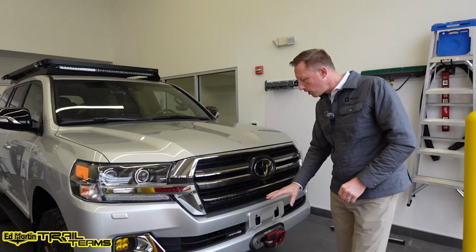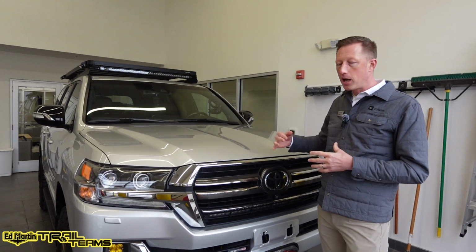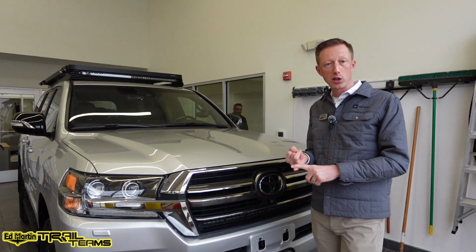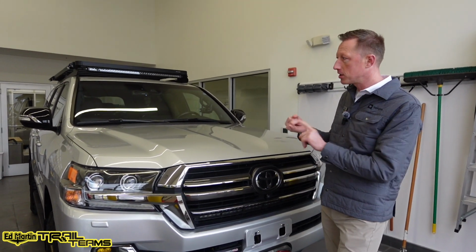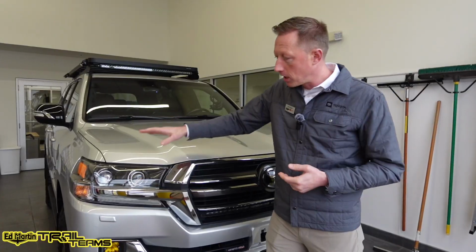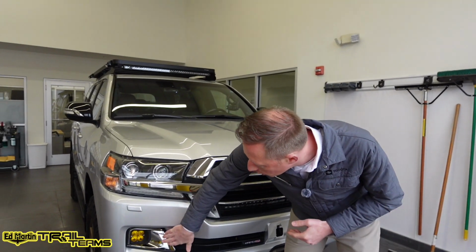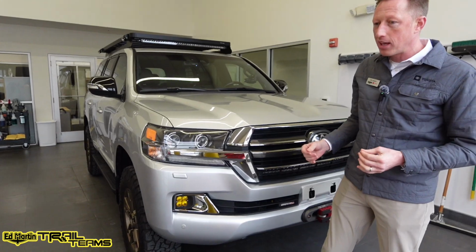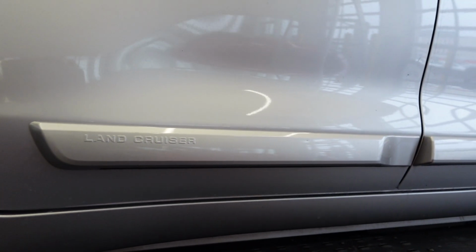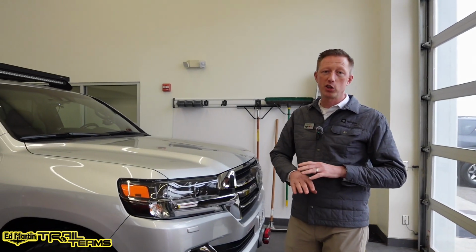So starting in the front, we have a Heritage Grille. This is a 2018, so it's not an actual Heritage Edition, but it looks almost exactly like one, because in 2021 they did offer a Heritage Edition in silver. It has the Heritage Edition mirror caps, the Heritage Edition grille, even the Heritage Edition headlights with the black housing on it, and Heritage Edition lower fog surrounds. Other than the lower door molding on the side, which would not be on a Heritage, it looks identical, same wheels even. So the previous owner spent a lot of time making it look exactly like a Heritage.